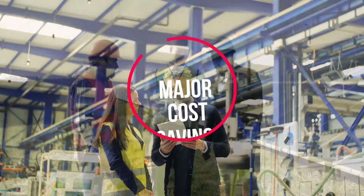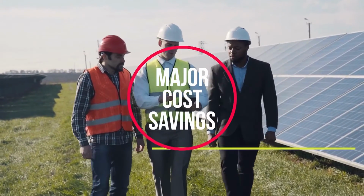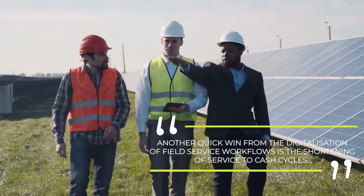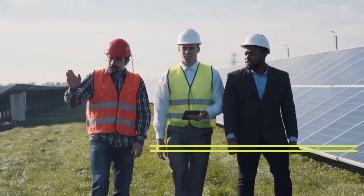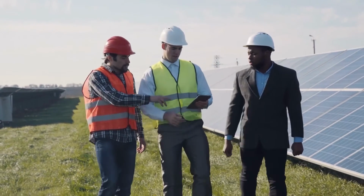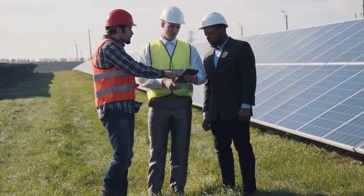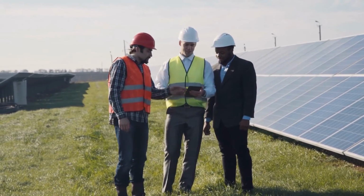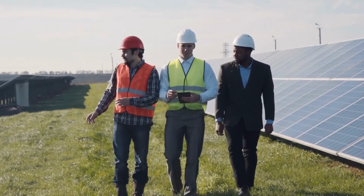Another quick win that comes from the digitalisation of field service workflows lies within shortening the service to cash cycle. This can be vastly improved by simply automating the invoicing process and connecting it to the field service engineer's ability to collect job completion from the client via a mobile application whilst on site.